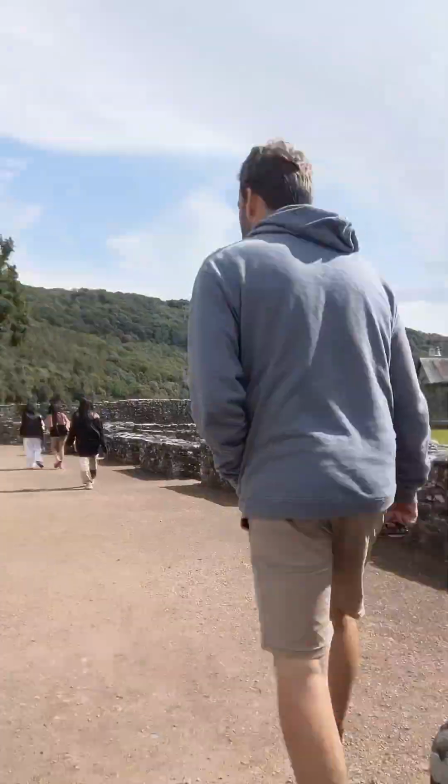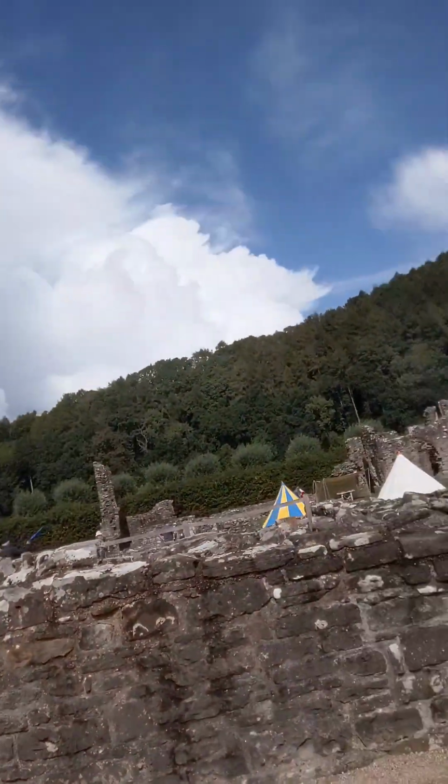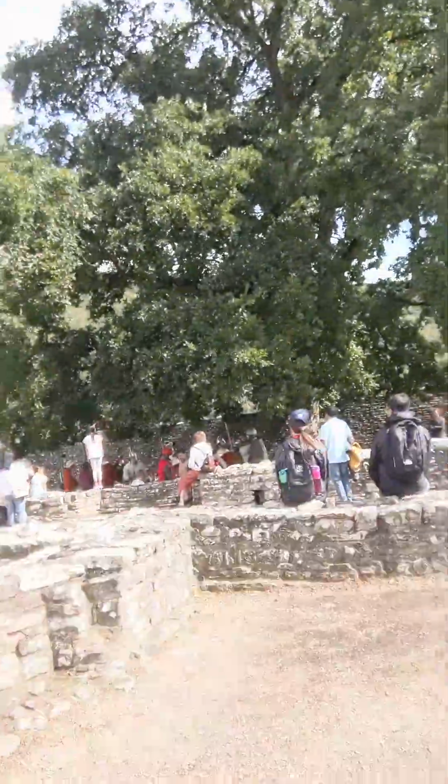Guys, look. It's basically like a recreation. That's really cool. Is that a real fire? Yeah. Wow. That's why it smells like fire. There's these knights over there. Cool. And now they're moving.